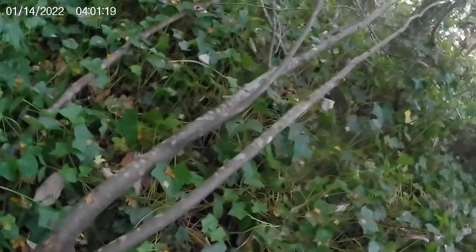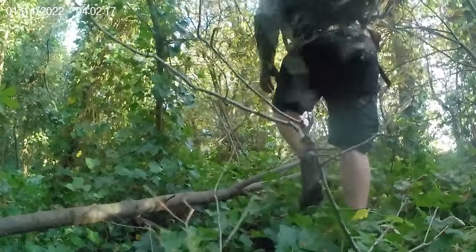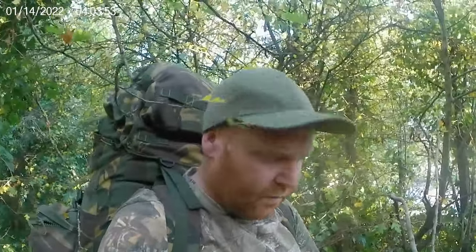If I move this dead wood out the way, I might be able to get the tent in there, which will keep us away from the main bulk of the trees. So we'll get that wood out and see what we can find in there. I think this should be all right. So let's get the bag off and get the tent out, because we are losing light.